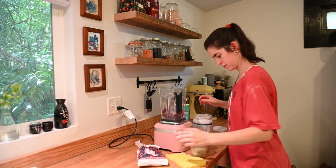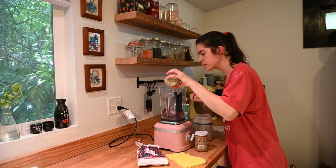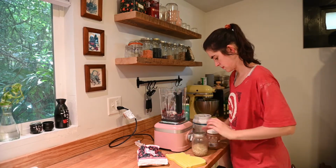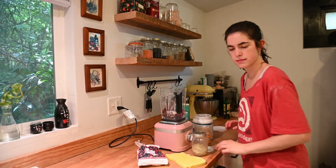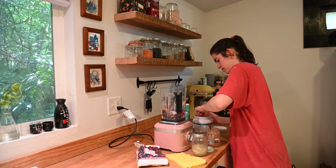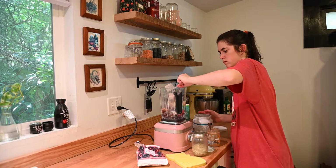And I'm also adding in some hemp hearts. I like these because they have some healthy fats and they have protein as well. So they just add a little extra oomph and make it a little more nutritious. I'm also adding in protein powder because I want to build my muscles since I'm working out. I want to feed them.